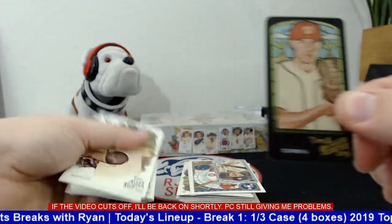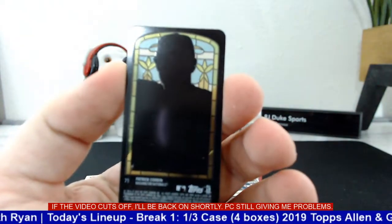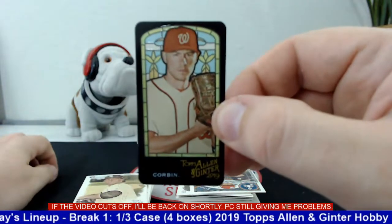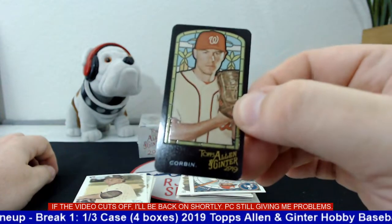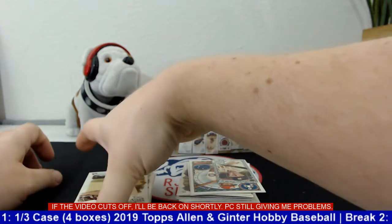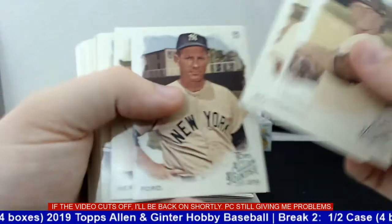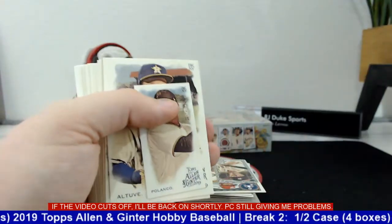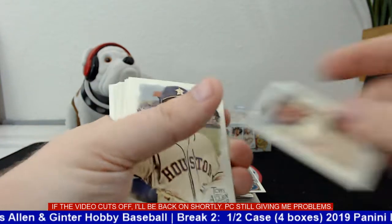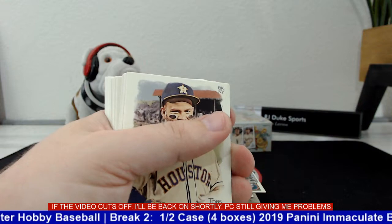A beautiful stained glass of Corbin. Oh, that is a sweet one. Congrats, Nationals. It's the first one I've seen, or that we pulled, of the stained glass. We've had a metal one, but now we got a stained glass one to add to the hits. Let's see, Polanco, base. That is a beauty.